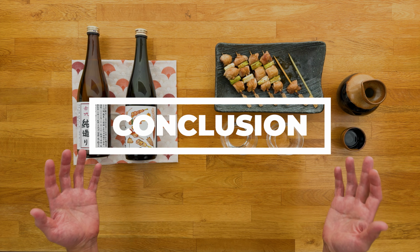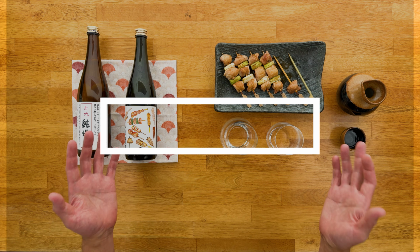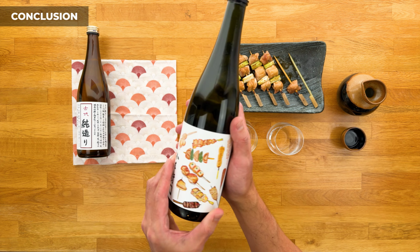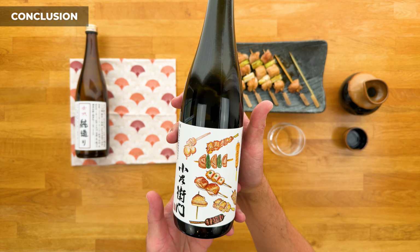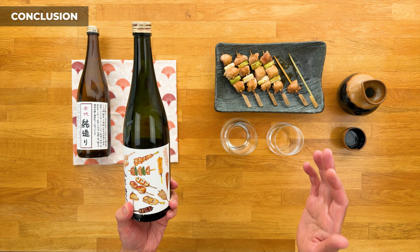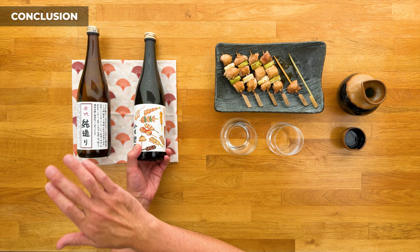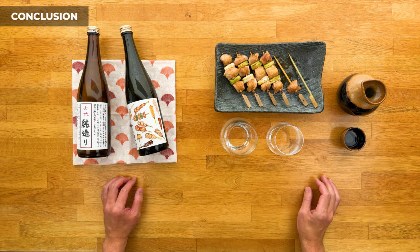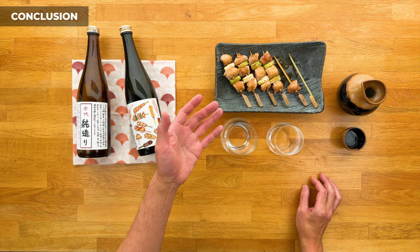Alright, so it might be a bit obvious, but the winner of this sake pairing with yakitori round is, drumroll, Kozaemon Junmai Ginjo Tori by Nakajima Brewing Company. Both sakes are good though, each in their own ways. The Akitabare has more of an umami forward and earthy tone to it, which is more common in Junmai sake, but I feel like it didn't pair as nicely with the yakitori.